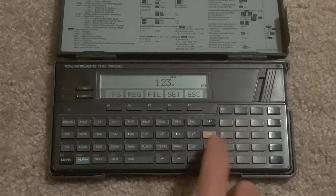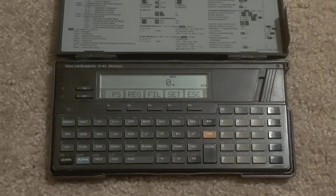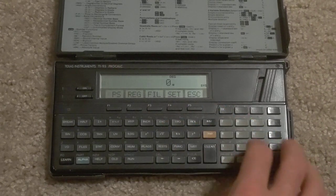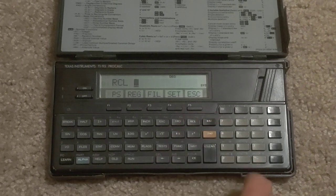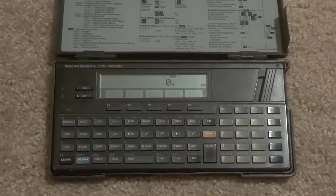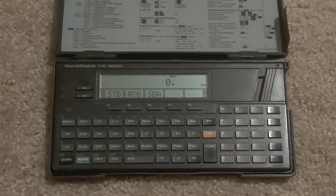Anyway, there's also register arithmetic to save you some keystrokes. Say you want to add something into a register. Let's say you want to take 56 and then add it to register 001. Now let's recall register 001. And you'll see we just added 56 to 123, but in one single keystroke. I might see if I can get, it's unprotected now. I'll have to stick with that.